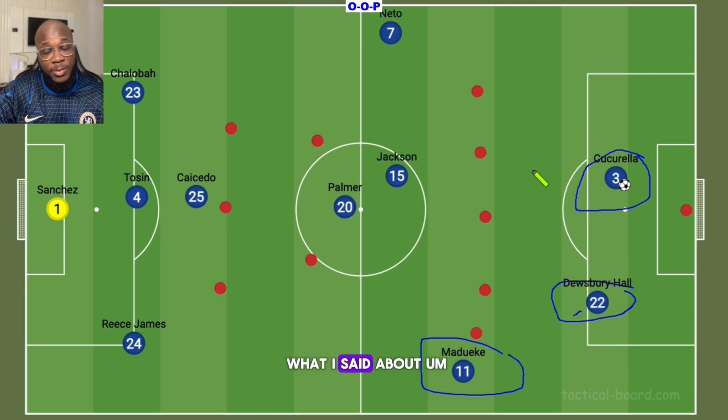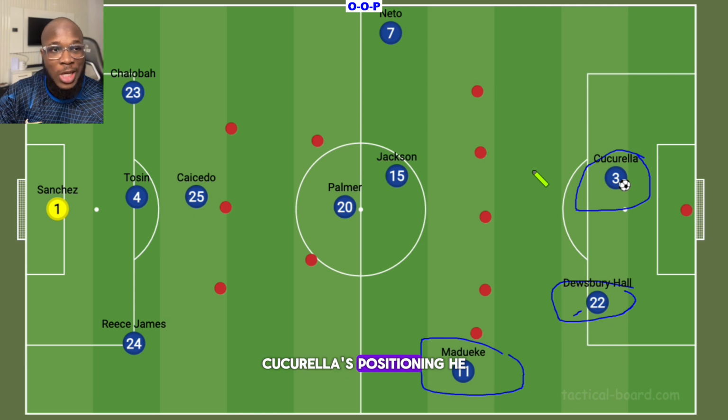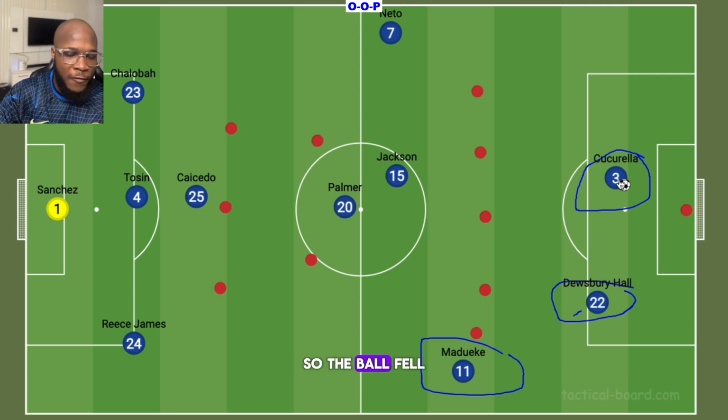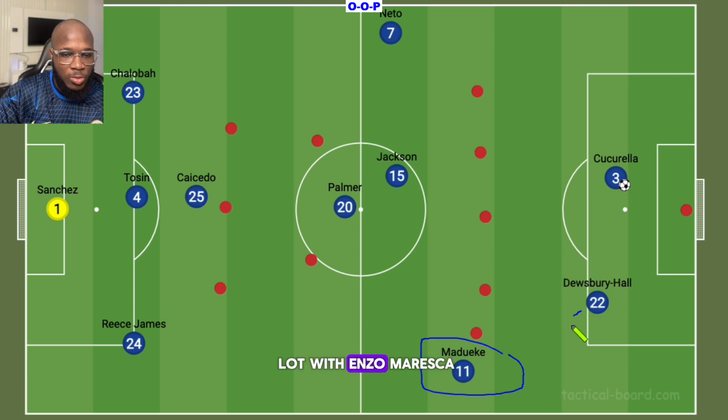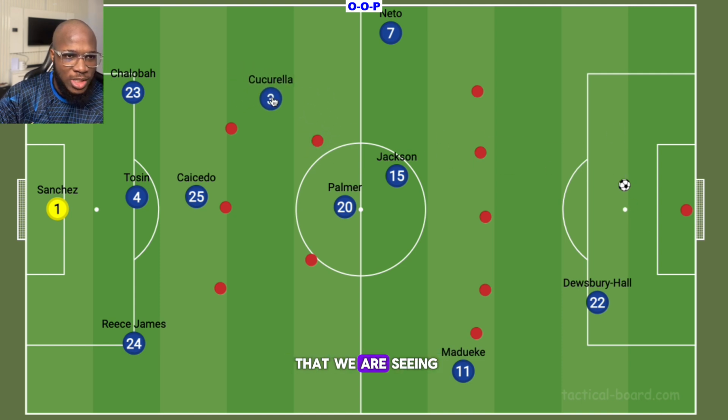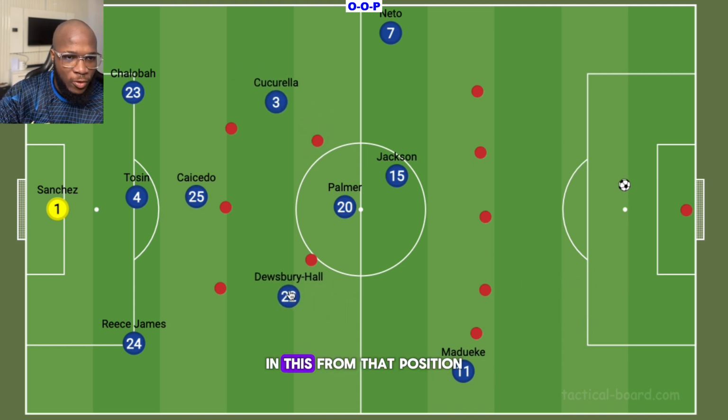Remember what I said about Cucurella's positioning. He was very high up the pitch. He was playing as one of the midfielders in this game, basically exploiting the left half space. So the ball fell to Cucurella, and Cucurella found the back of the net. That was a very good goal, and it shows a lot about Enzo Maresca, because Enzo Maresca has been sticking to these tactics for a very long time, and this is the second goal that we are seeing from Cucurella from that position.